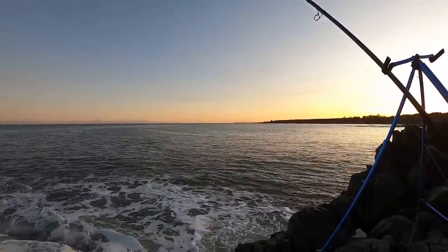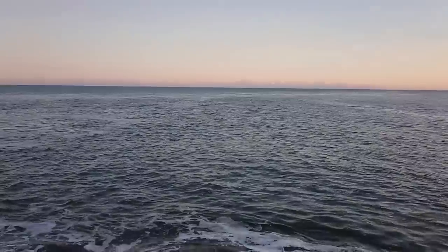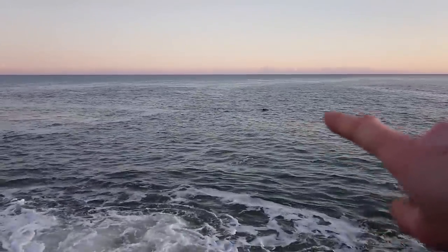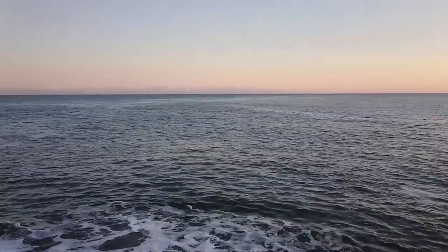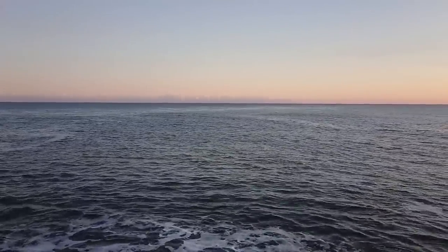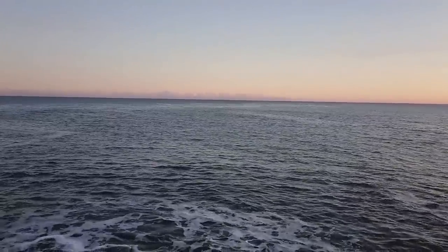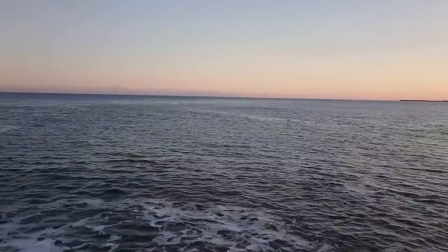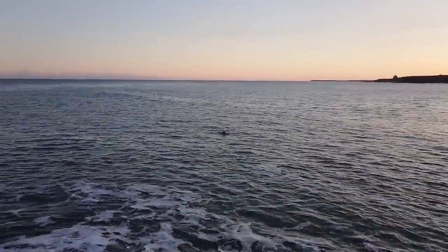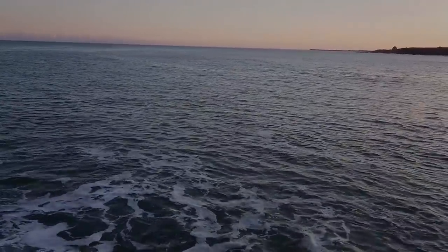See the porpoise right in on the shore. There they are, heading straight for us. Kind of there. There we go. It's good to see you, chaps, but if you could leave some fish for me. Whoa, I've never seen them so close. Look at that. If you leave some fish for me, I'll be well happy.